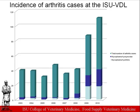And we see that in the last few years there's been an increase in diagnosis at the ISU-VDL, but in reality that could be two things. It could be that truly there is an increase of these two organisms in the field, but in 2008 we added PCR, so I think that's a lot of it, as we started looking for it a little more often.